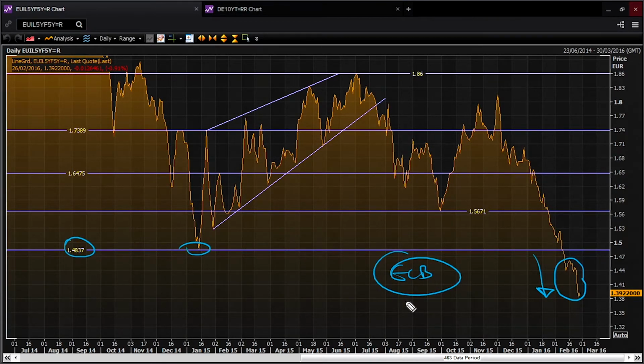Now, on the other hand, if they don't come out with something big and they do something just as expected, maybe another 10 basis point cut in the depo rate and a 10 billion increase in QE per month, I think the market's not going to be very happy with that at all. Especially another depo cut, that's going to possibly affect the banks even more. Your Deutsche Banks, all these banks have been getting hit recently. They could get hit even more if the depo rate gets plunged even further into negative territory.